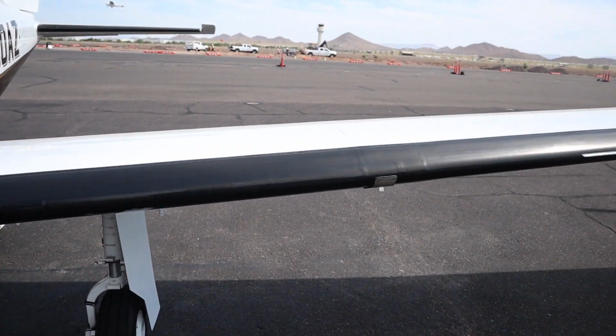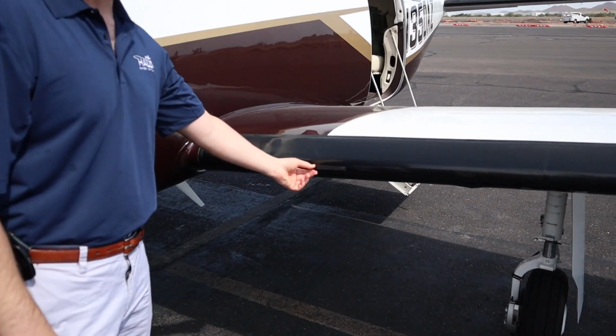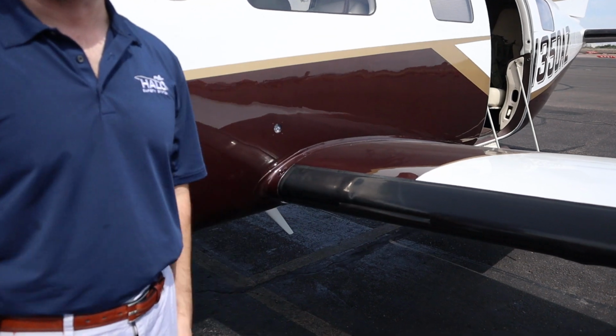I want one of the stall strips to be covered in ice, then I'll blow the boots. Cool.